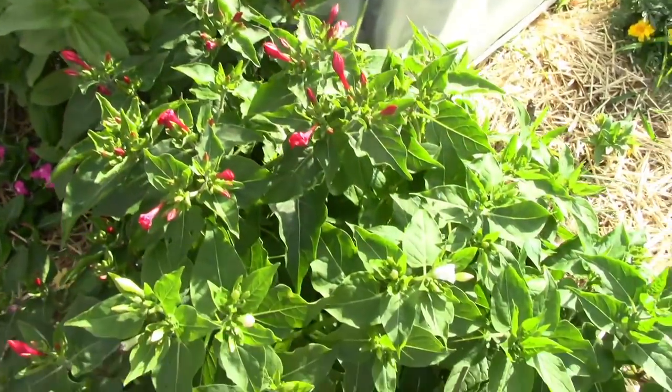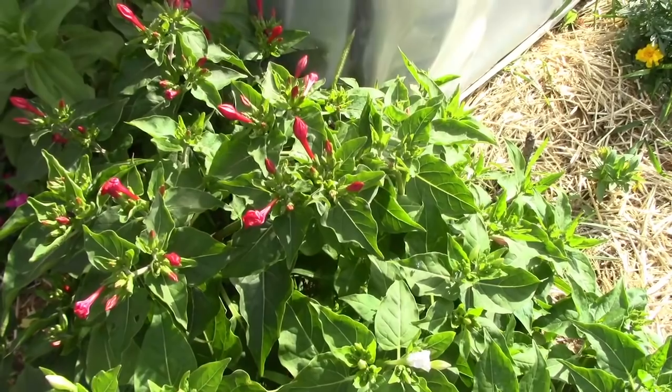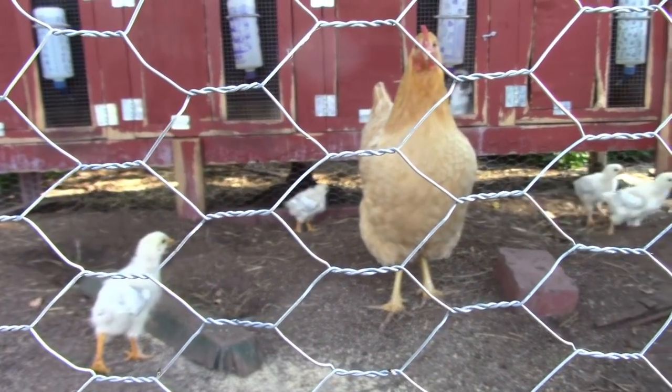I think the 4 o'clocks are off on their time. Why is that? So they don't bloom at 4 o'clock. They bloom more in the morning, don't they? I think so. I haven't actually seen them in full bloom yet. Yeah, they bloom in the morning, because Phoebe had me take pictures of them.